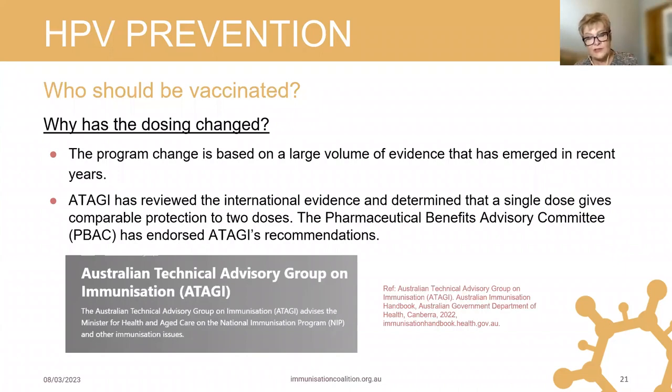So in April 2022, SAGE evaluated the evidence and concluded that a single dose of HPV vaccine delivers comparable protection to multi-dose schedules in immunocompetent people. And we'll talk about that shortly. So the UK is looking at implementing this single dose schedule in their 2023 to 2024 school year. And so for them, that starts around about August this year. So we've beaten the UK in getting ours up and running so quickly.